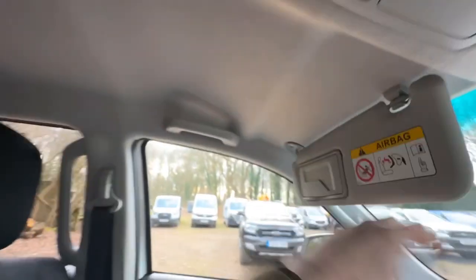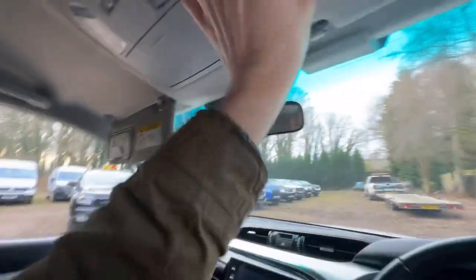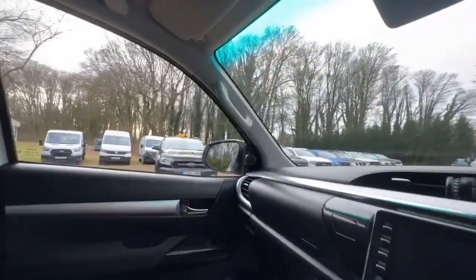Roof lining is very clean. No unusual marks or damage. It smells nice inside as well. The two things I'd be bothered about: it doesn't smell like it's been smoked in, and it doesn't smell like it's lived on a farm.